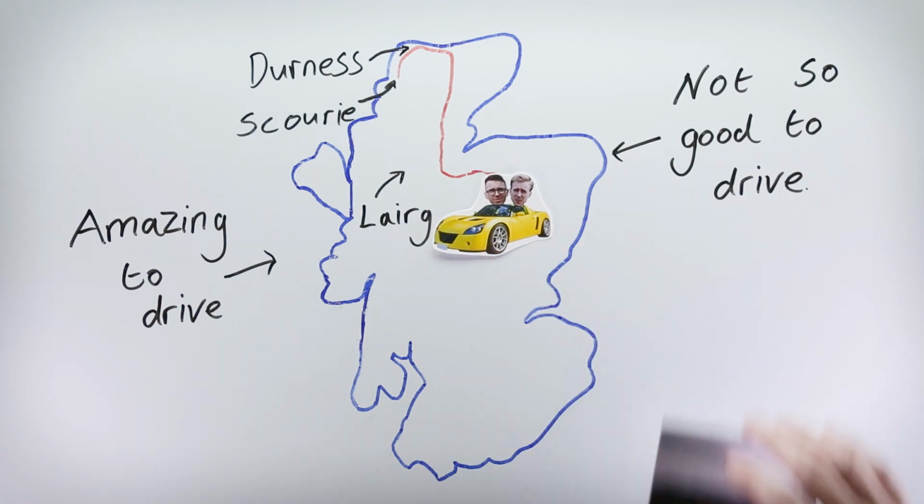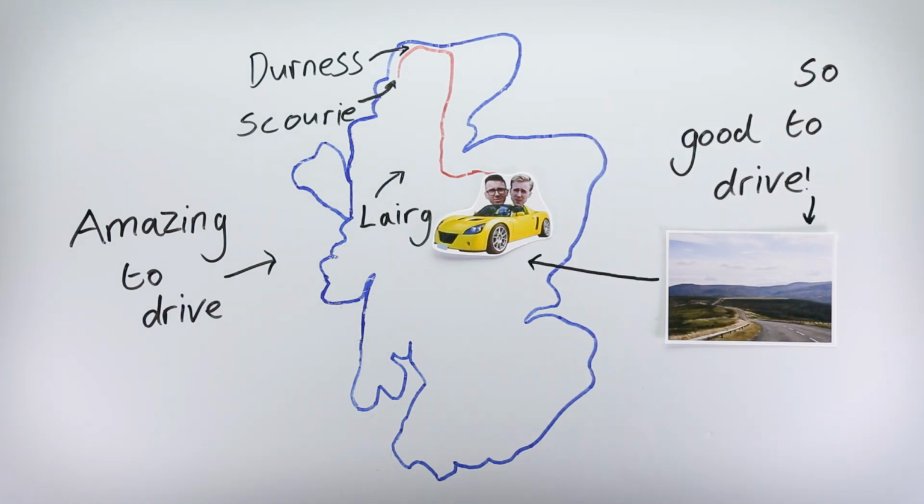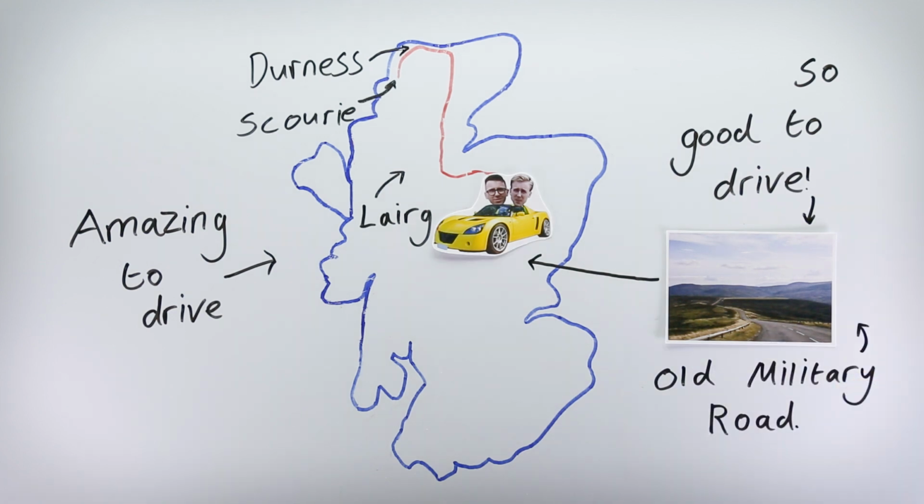One that is supposedly not just a great road to drive, but is a genuinely great driving road. It's called the Old Military Road, and this is what it's like to drive.